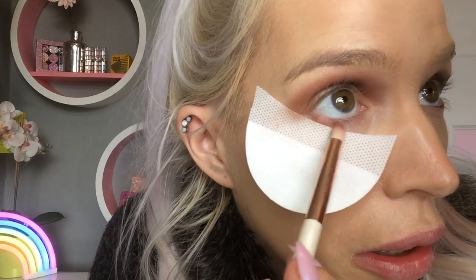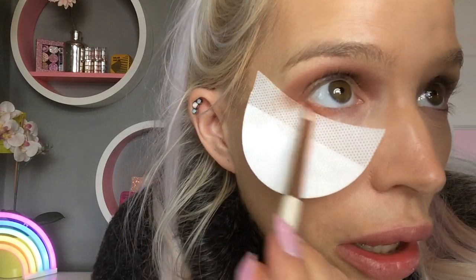Oh, I was going to go under the eye, but then I realised I've got this fucking eye guard under there. But I'm going to try anyway, so it's fine. I'm going to just put the beautiful... It's not really orange, it's more of a terracotta. Just popping that under the eye.